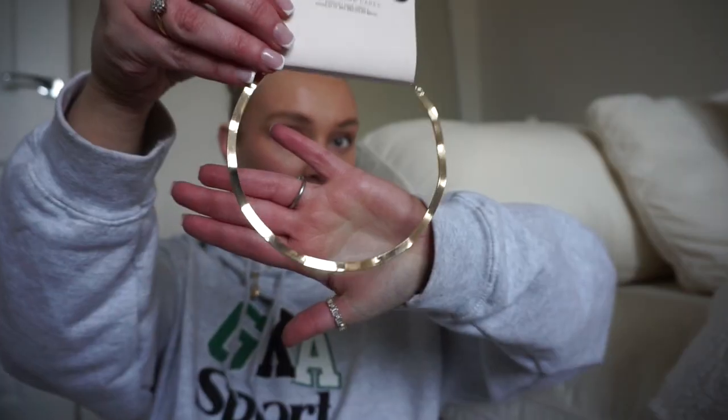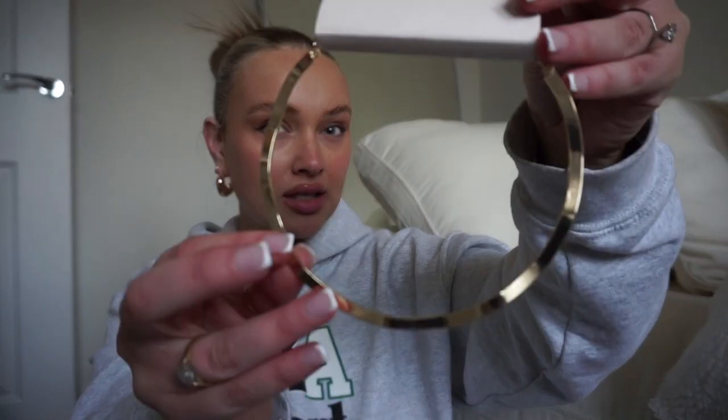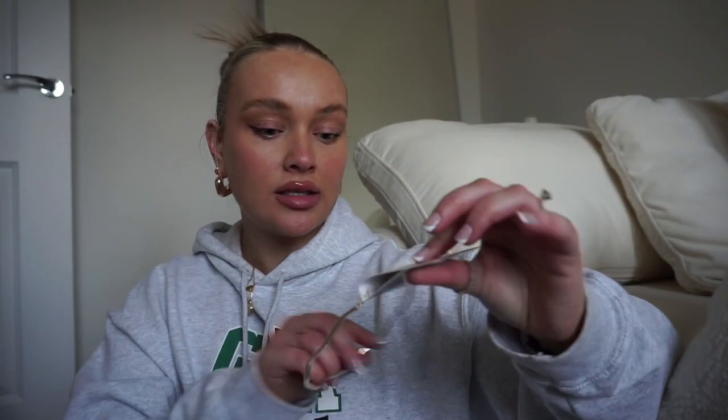And the last little piece of jewellery I picked up is this necklace. I don't own anything like this. It's kind of like a structured choker necklace. I just thought it would look nice layered with my other necklaces, and it also looks super expensive, and it was only £3.50. Next up, we have some Charlotte Tilbury dupes.